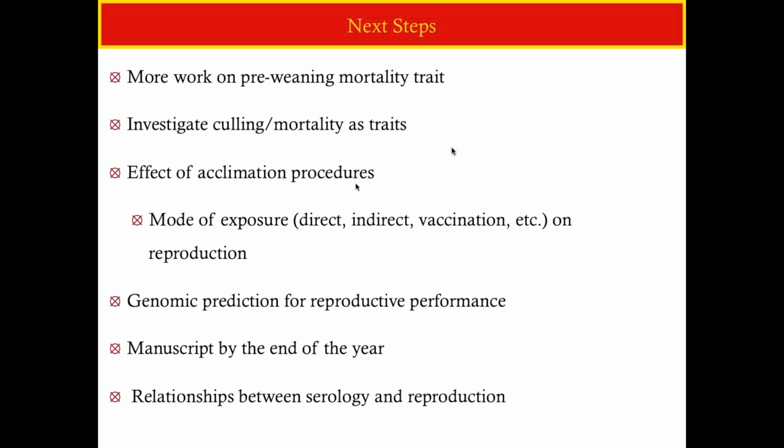The next steps, like I said, I want to work more with the pre-weaning mortality trait, and along with that, I'd also like to look at mortality of the sow or the gilt as a trait and see how that affects reproductive performance. And I'd like to look more into the acclimation procedures, like I looked at with average daily gain. I've also looked a little bit into vaccination, but I want to do more into that and look at how the different farms exposed the gilts during acclimation, direct, indirect, or vaccination.